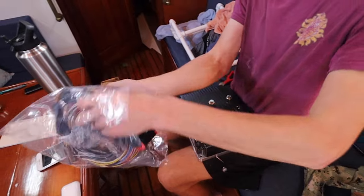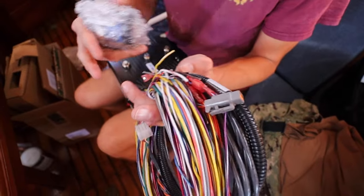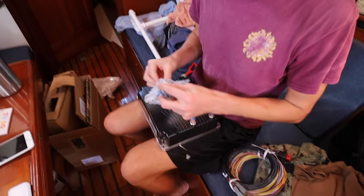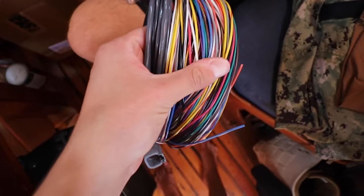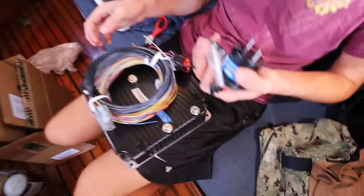I mean, look at this. Look at all these wires. I'm gonna have to connect all these. Oh my goodness. Where did you learn to do this? I haven't. Anyway. Yes. That is a lot of wires. Look at all these colors. Oh my goodness. Alright, we're going to read the instructions. Yeah, this stresses me out just looking at this. Let's keep it all in one spot.